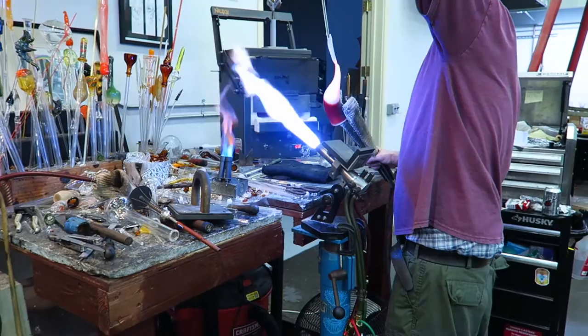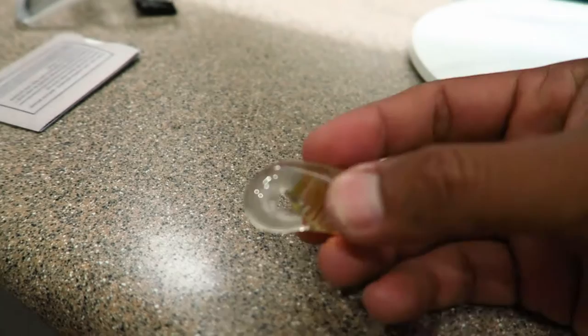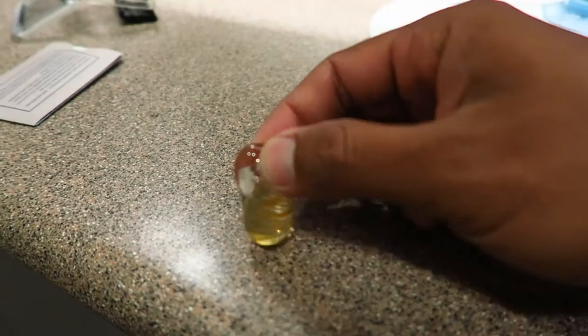Here's the finished product. This is the one that I made. It's all colorful and nice looking. You might be wondering, what the heck is this thing? It's a pendant. You're supposed to put like a little string or necklace through the loop here, and then you can wear it. Pretty cool. I'm happy that I was able to make this.